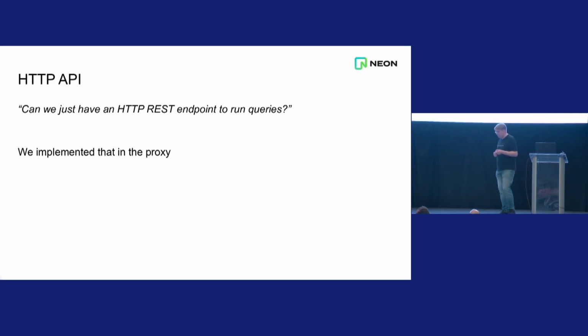Finally, once we did all of this, we still got people asking, can't you just have an HTTP API to run your queries? I don't want to deal with all of this connection stuff, and I have a JavaScript application, and I just want to make an HTTP request, run a query with the SQL query, and get the result back in JSON. So we actually did that. That was a common request, so we implemented that in the proxy. If you go to the Neon website, I think there's documentation somewhere on the syntax, and there's some example JavaScript code to do that. So if you don't want to deal with the connections, you can just use the HTTP API to run queries.